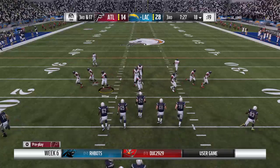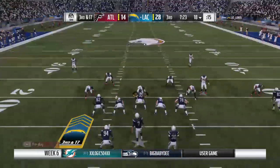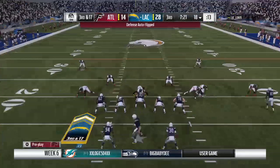Gun, gun! Gun, gun! Gun, gun! Gun, gun! All right, now, lucky 56.